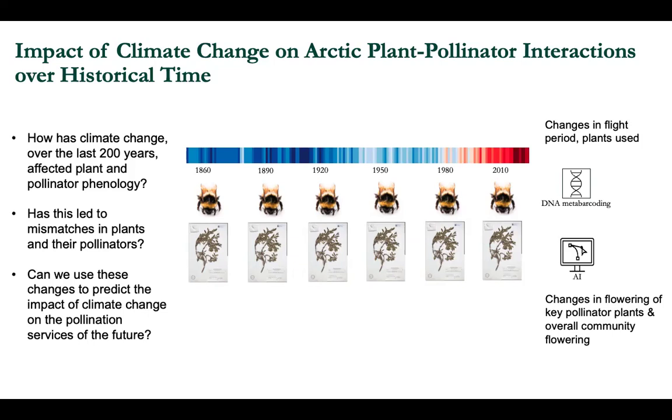being used. These are pictures of bumblebees here, which is a bit misleading because there's only 2 species of bumblebee in Greenland, Bombus polaris and its parasite, and you don't see very many of them. So mostly this is tiny flies, which we're actually sampling in Greenland. But we can start to look at, has phenology changed, and is there a mismatch between the availability of plants and pollinators?